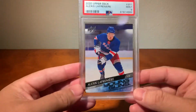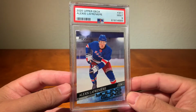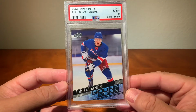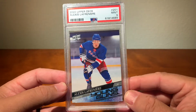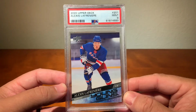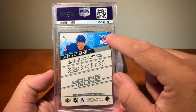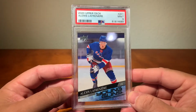All right. And I wanted to try one of these out. I hear it's really tough to grade the Upper Deck Young Guns cards. So we got an Alexei Lafreniere rookie card. This is his base rookie from Upper Deck Series 1. This one also got a mint 9 as well. Top right corner is a little soft right here, so I would suspect that's why it received only a 9.